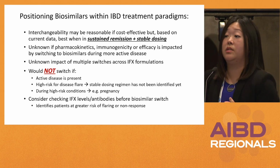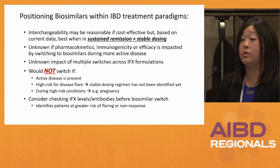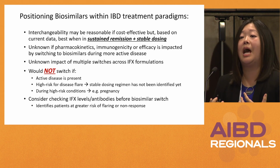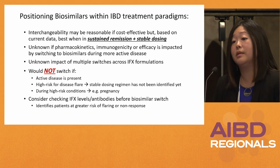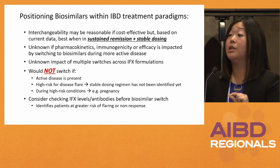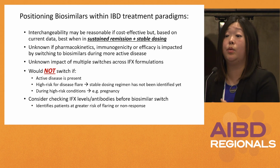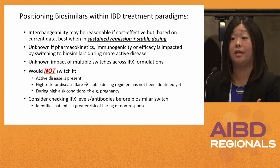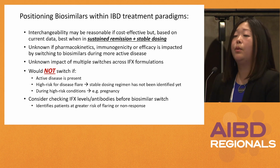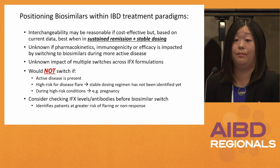So there are certain scenarios where I would not recommend switching. One is if there's active disease, because you don't know: are you going to respond to the infliximab? Do you have the right dose? Do you need further optimization? I wouldn't recommend switching if the patient is a high risk for flare, because they're not in a stable remission yet. Because you won't know if you switch from the branded to the biosimilar if the continued flare or the worsened disease activity was because of that switch, because we don't have data, versus lack of dose optimization or the wrong MOA. And I wouldn't recommend switching during high-risk conditions such as pregnancy, because we don't have that data yet.